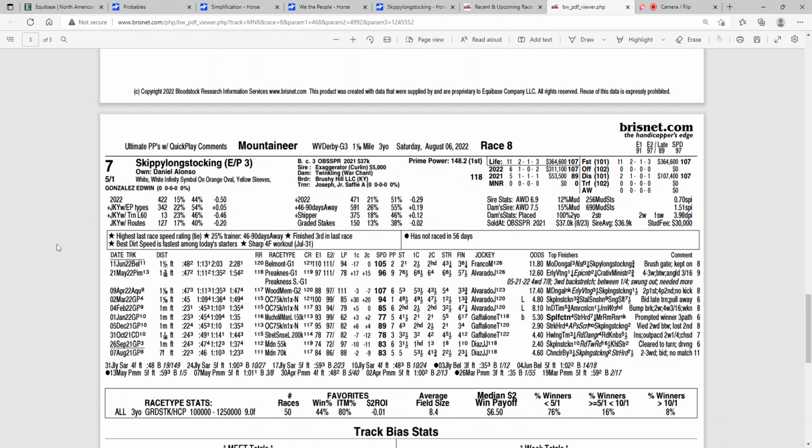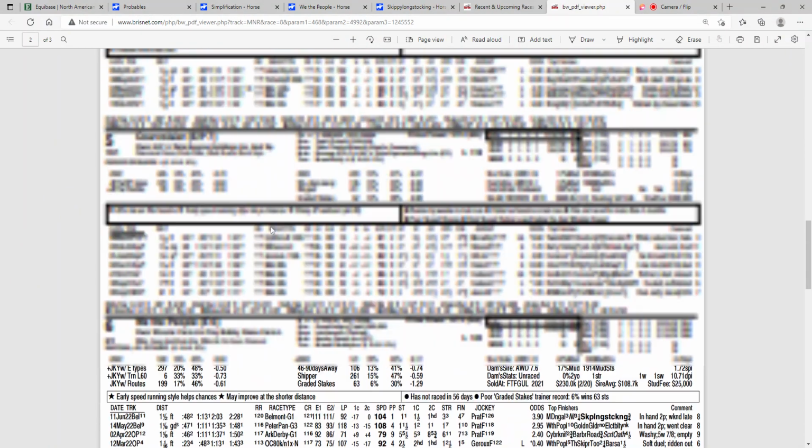Even Saffie Joseph Jr. came out and said that Skippy Longstocking has been training very good going into this race. And if you get anything close to those 5-1 odds, he's going to have to be a must play for this race.